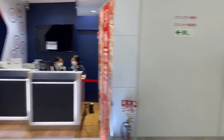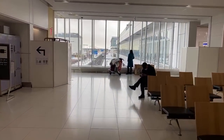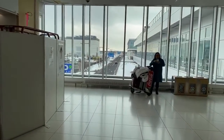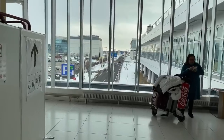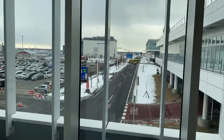So, that's too bad. I would say don't get your stuff from the exchange booths anyways. Take it from an ATM if you can. There's convenience stores, there's Lawson's there, there's an ATM in there, and there's a ton of ATMs between the domestic and the international terminal. I'm gonna show you that.